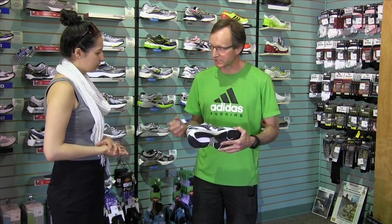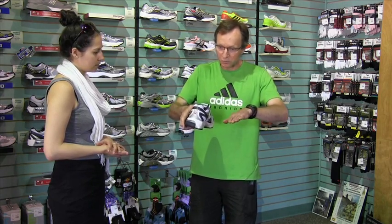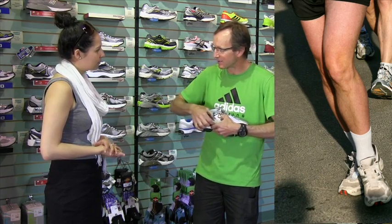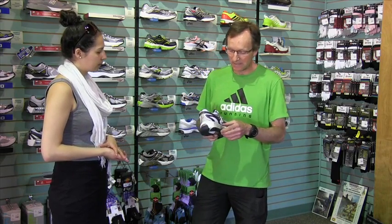Then, once we see that mechanically they're doing one or the other, we take a look at their old shoe to see if they were wearing the correct shoe. In the event that a person's feet rolled inwards quite a bit, did they have some form of second density or firmness on the inside of the shoe to help compensate for that? And then we want to see if that shoe's worked for them.